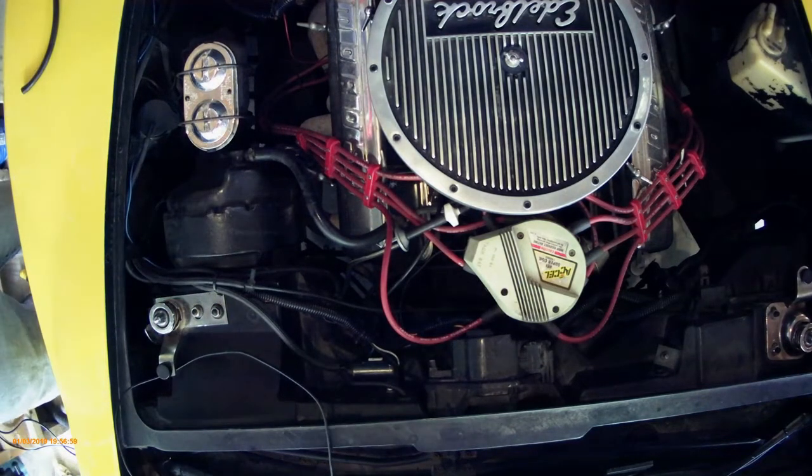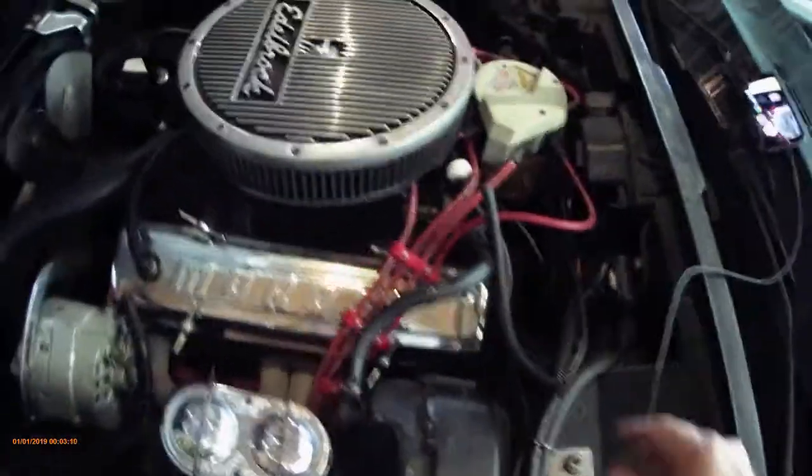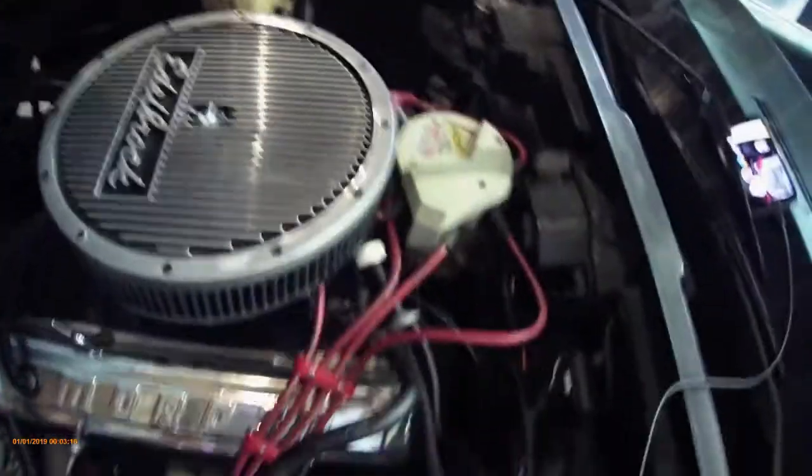Let me see what I've got. So here we are. Got everything all buttoned up. This line here is still a little bit loose. I'm going to see if I can put a clamp on there, but it goes in. So we're going to fire things up and see how we're doing. Here we go.